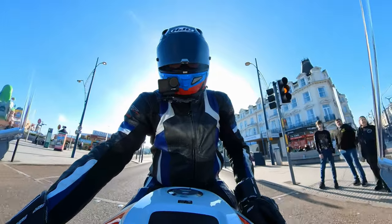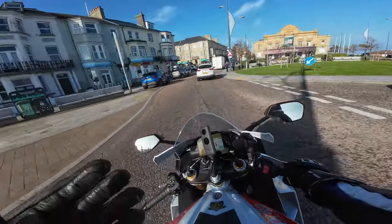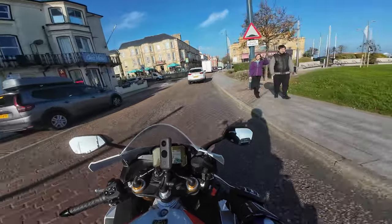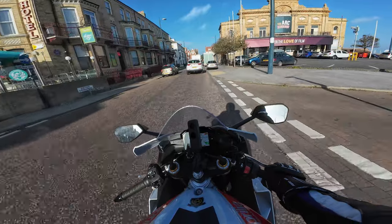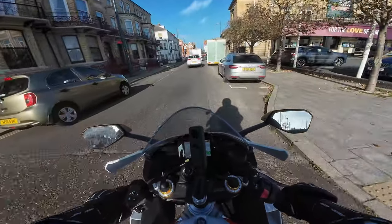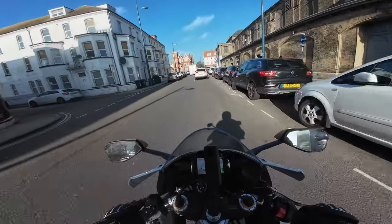However, the lifetime warranty, obviously, because these are expensive bikes. I can't remember what it was, but probably it's over 20 grand for this. You may get a deal on it, but this is a limited edition machine, this one.